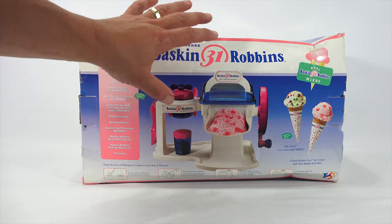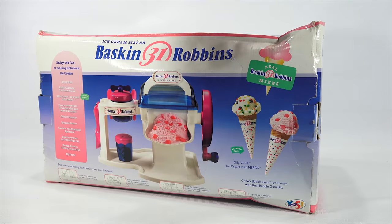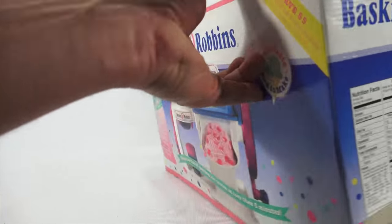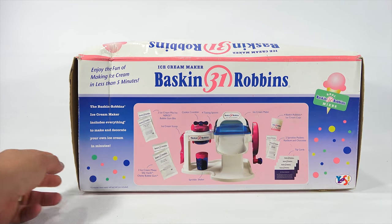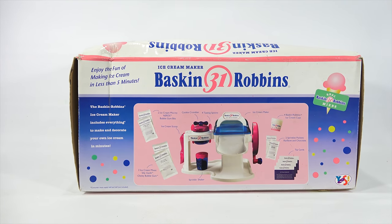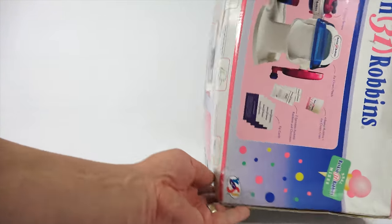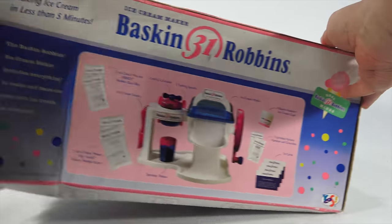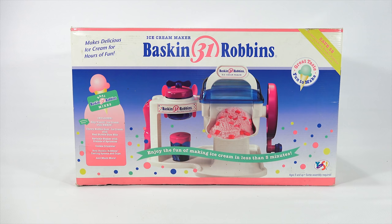And then this side, kind of the same thing. These do look good. You don't get the cones, but we will see what else is in the box. This side panel here shows you everything that is in here. The Baskin Robbins ice cream maker includes everything to make and decorate your own ice cream in minutes. Well, we've had ice cream makers like this before. Minutes, we will see. So that's a repeat side here. There really isn't much more on the packaging. What do I need to do? I need to get it out of the box. Let's check out all the pieces and we will make ice cream.